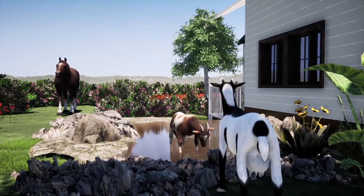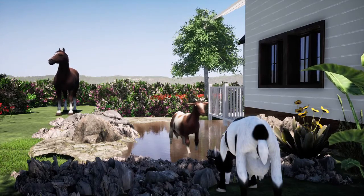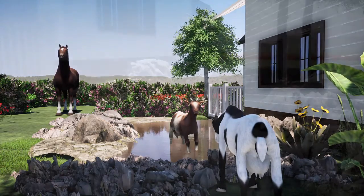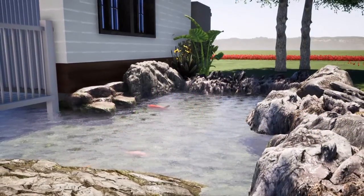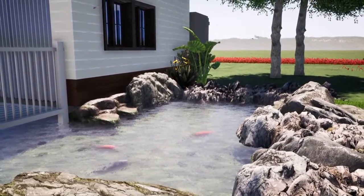In front of the building you have a pond where animals usually drink from it. And you also have fish in the pond as well. Pretty convenient if you want to go fishing.